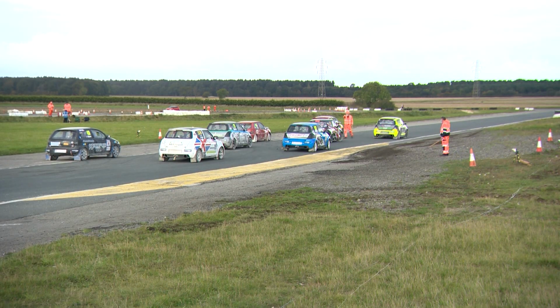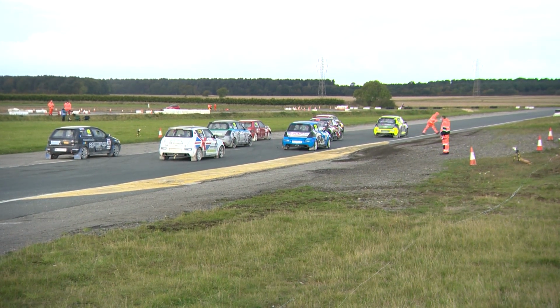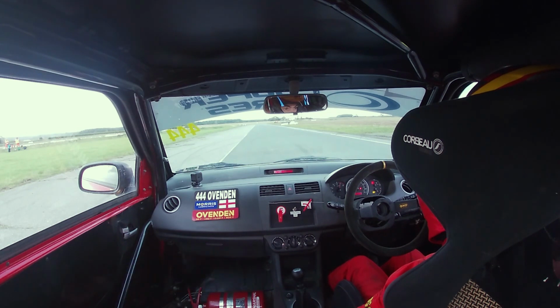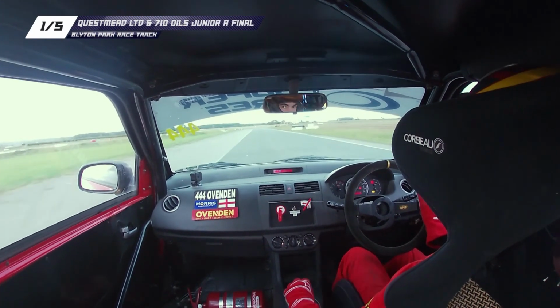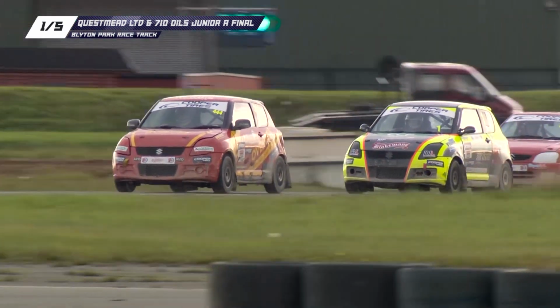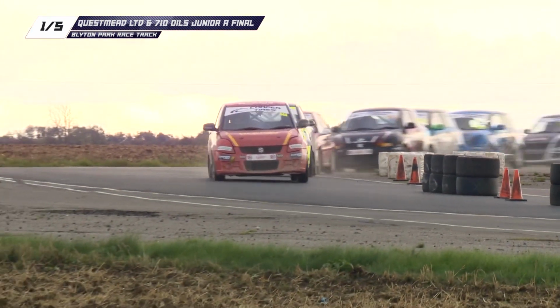On to the junior category, supported by Questmead and 710 Oils. Heats won by Casper Potira, Luke Constantine and Tom Ovenden in pole position number 444, looking for 2 A finals out of 2. He won at Lyddon. We're on board with him, ready for the start of this one. We are underway over 5 laps with the Junior Rallycross A final. Drivers as young as 14 competing in this field, mostly Suzuki Swifts, a couple of Vauxhall Corsas and a Citroen Saxo in there as well.